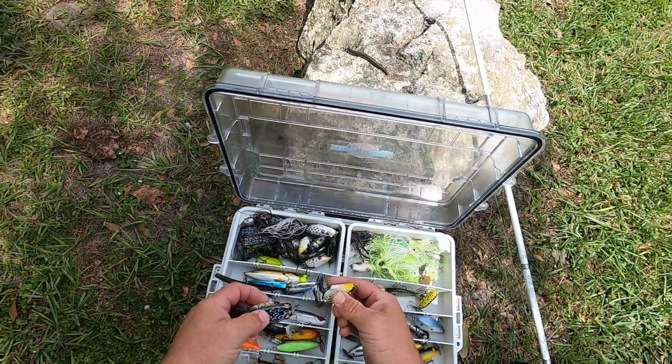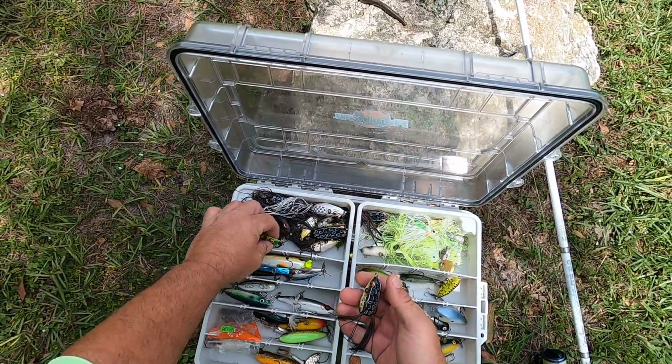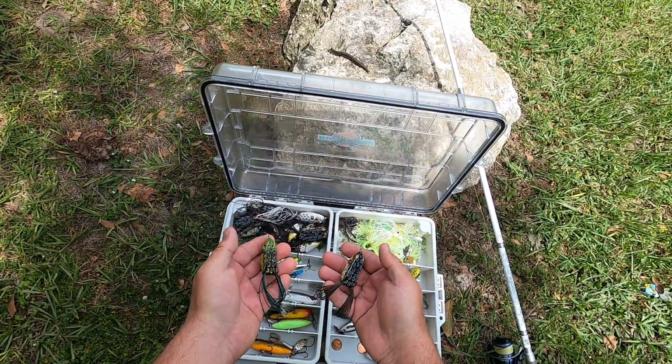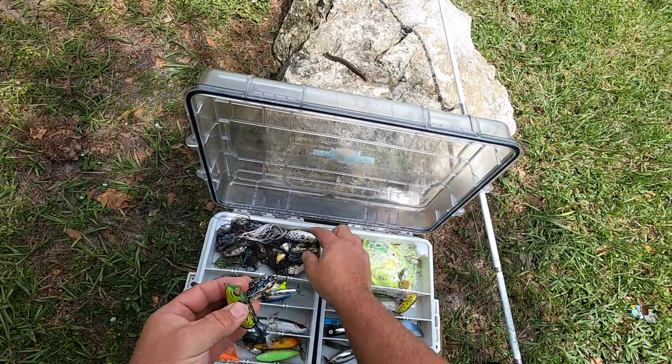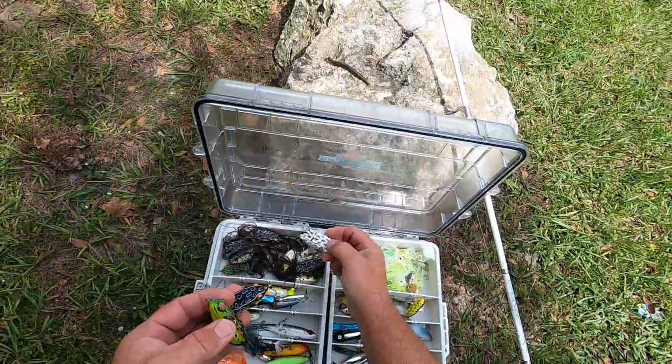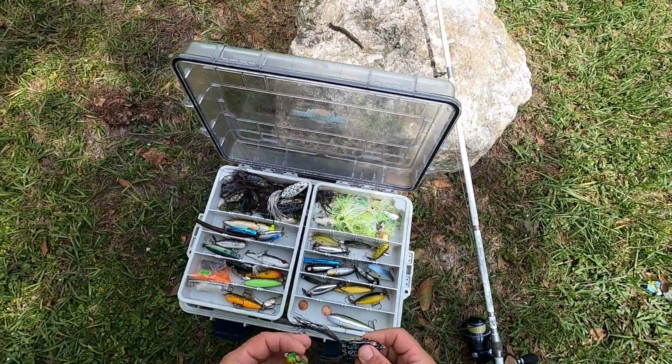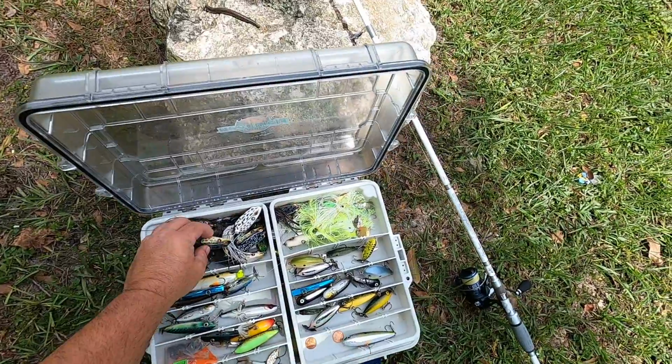And then I got my regular pad crushers. As you see, I got a few frogs here. These are probably my two favorite colors. Schooling fish, you want to throw a white, look for the smaller one. I don't really care for the real big ones, you know.